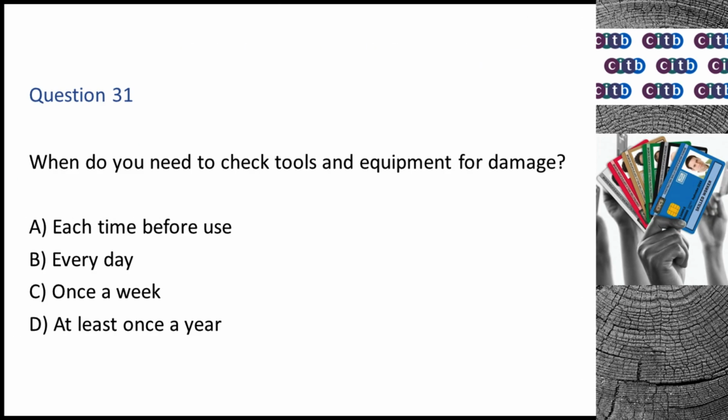Question 31. When do you need to check tools and equipment for damage? A. Each time before use. B. Every day. C. Once a week. D. At least once a year. The correct answer is A. Each time before use.